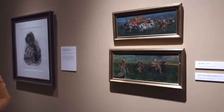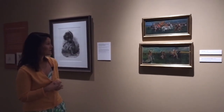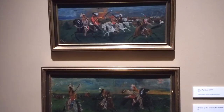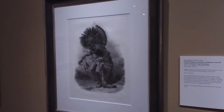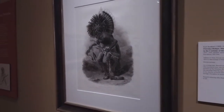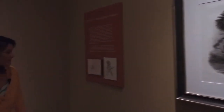And then also another two early pieces from Russell. And you can see the influence here of Carl Bodmer, who was one of the first artists to travel up the Missouri River in the 1830s and do a lot of depictions of the Mandan Indians and other Native Americans that were along the Missouri River. And this is another great, even though it's a little graphic, you can just see where that great connection is.